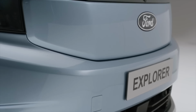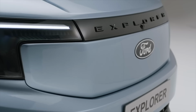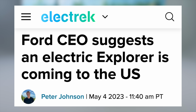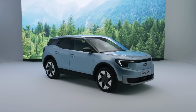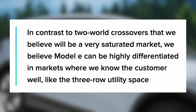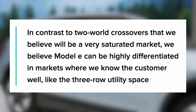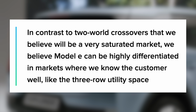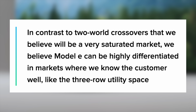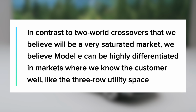While they work on scaling that truck and the Mach-E, it looks like they could be planning to introduce an electric Explorer in the future for the US. They unveiled this car for the European market only, built on VW's MEB platform, but now have hinted at it coming to the US. Quote, "In contrast to two world crossovers, what we believe will be a very saturated market, we believe Model E can be highly differentiated in markets where we know the customer well, like the three-row utility space."